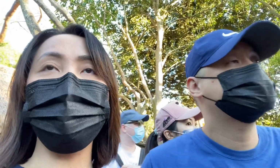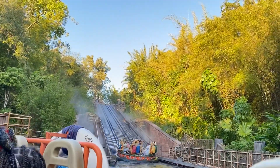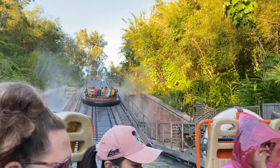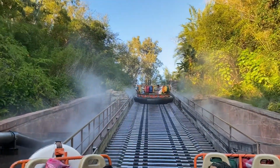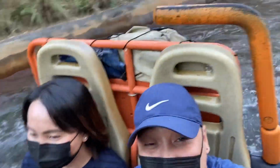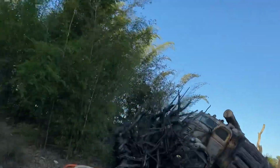We're gonna get wet. Masakay kami sa Cali Rapids Expedition. Let's go. Oh yeah, there's my Everest. Yes, we gotta go backwards. Spin it around.